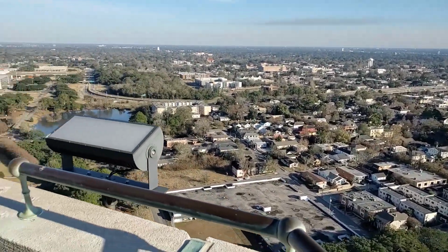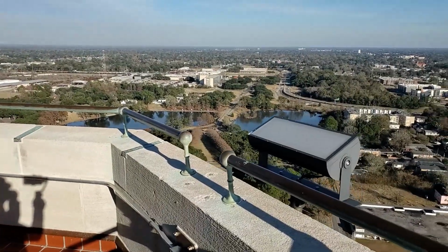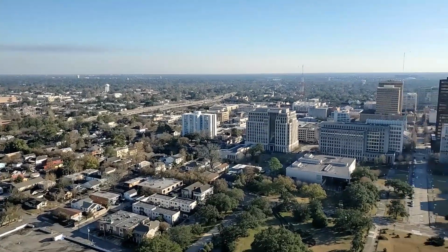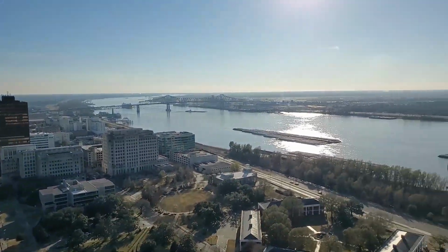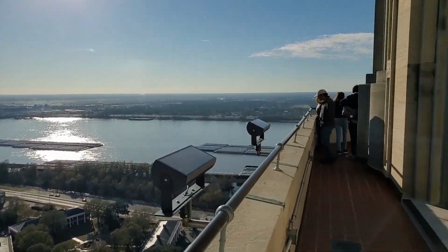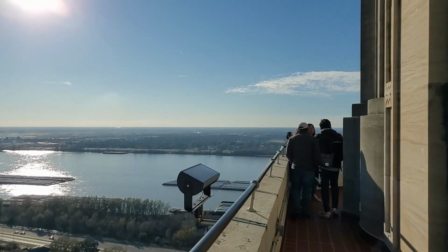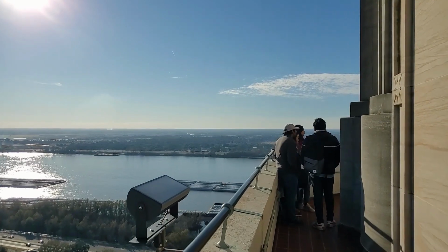Here's one more view. Baton Rouge, Louisiana, and then some. You can definitely see past Baton Rouge from this view. You can probably almost see Lafayette. Lafayette's that way. That's where I'm from. If you looked hard enough, you could probably see it.